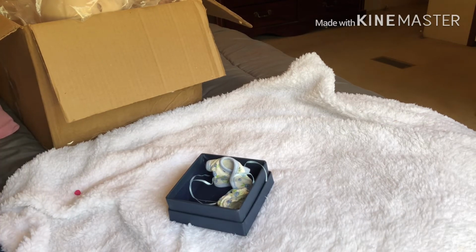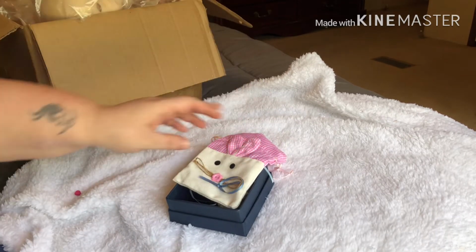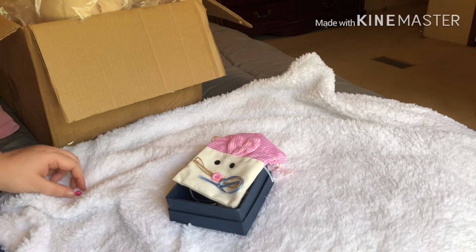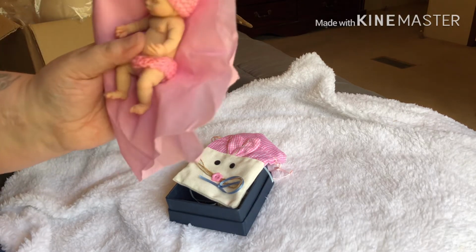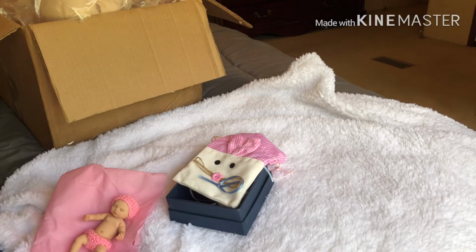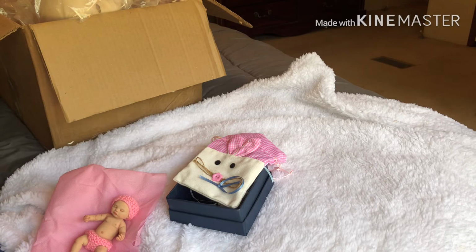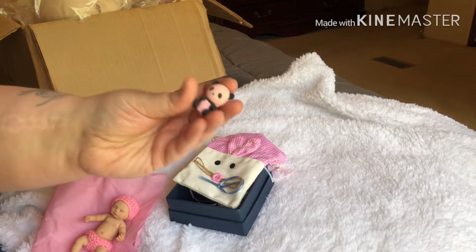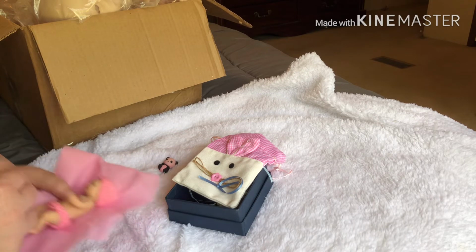And, but in this box, right? And this was the little hair tie. But in the bottom, wrapped up in pink, was this silicone baby with her very own little teddy bear. Now tell me, that is not the most uber cute thing ever.